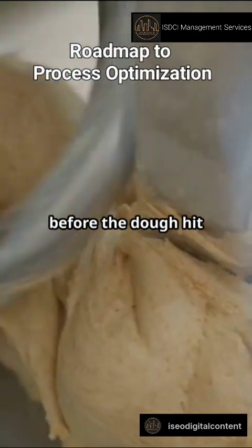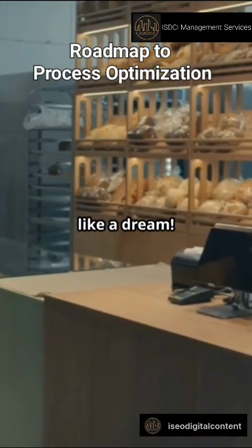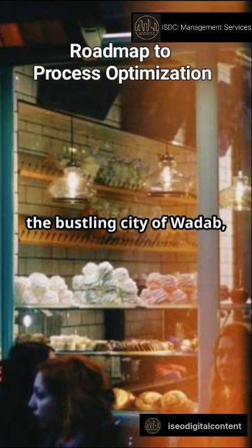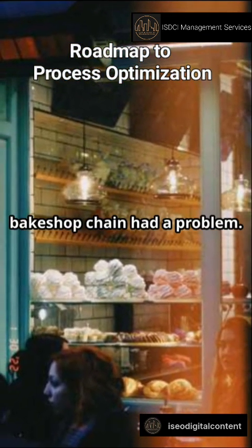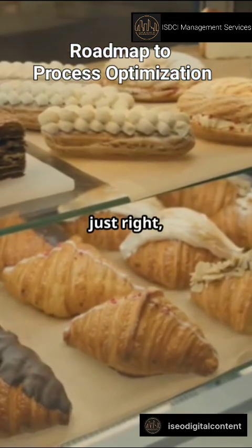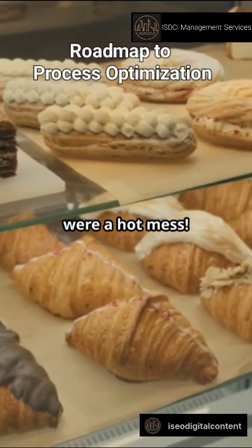What I wish I knew before the dough hit the fan. Here's how to make your bake shop run like a dream. Once upon a time in the bustling city of Wadab, the Oredanap Bakeshop chain had a problem. While their muffins were flufftastic and croissants crunched just right, their operations were a hot mess.